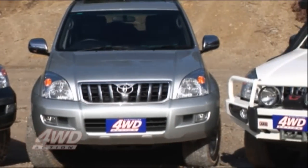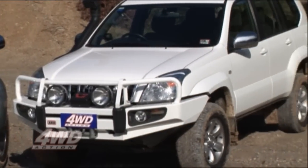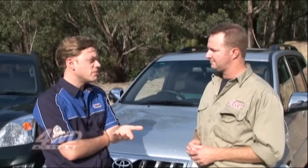Daniel, we see ARB air lockers fitted to a lot of comp vehicles that are climbing up impossible mountains and over big boulders and things like that. Is there much of a market for touring vehicles like this for an ARB air locker? Well, actually, most of the market for air locker is in people with touring vehicles like these who simply want to improve the safety and capability of their vehicle for everyday off-road and camping trips.